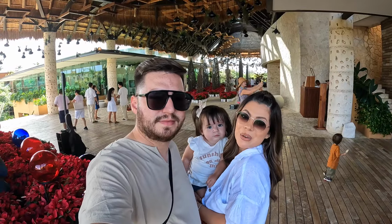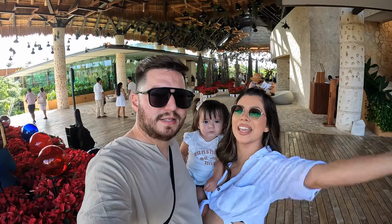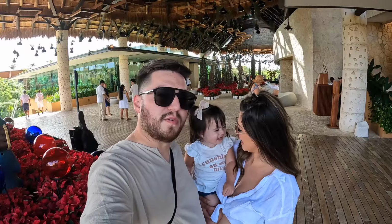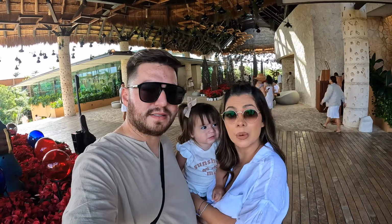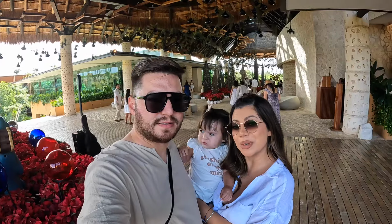Today we're going to be showing you our adventures here in Hotel Xcaret, Mexico. Yes, we're so excited to be here. We've been wanting to come here for a while now. We can't wait to get in the pool and show you guys everything that we find here. I don't think we have enough time to explore all the premises, especially because we have kids, but we will show you as much as we can.